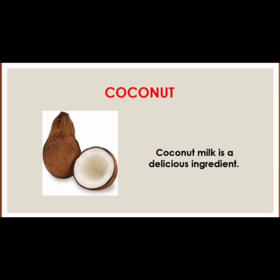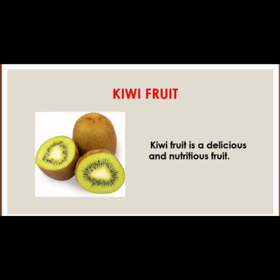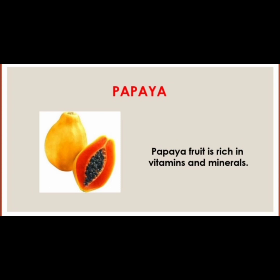Coconut. Coconut milk is a delicious ingredient. Mango. Mango is the perfect fruit for a hot day. Kiwi fruit. Kiwi fruit is a delicious and nutritious fruit. Papaya. Papaya fruit is rich in vitamins and minerals.